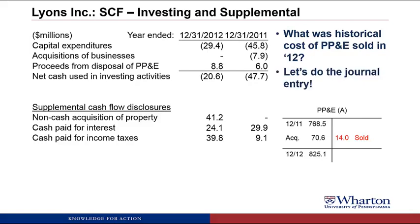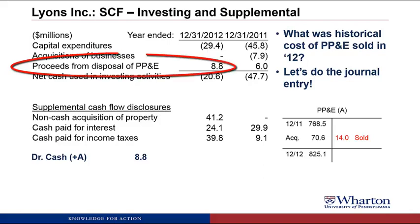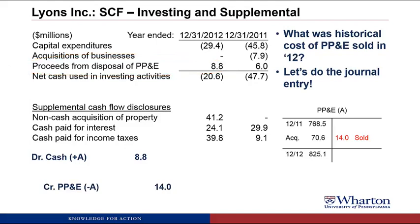So let's do the journal entry to see how everything fits together. So we've got a debit to cash of 8.8 million. Where did I get that? If you look up here on the investing section of the statement of cash flows, we have proceeds from disposal of property, plant, and equipment, 8.8 million. That was the cash flow that we received from selling PP&E. And then we know from our T account that the original cost of the PP&E was 14 million. That was the credit to PP&E.